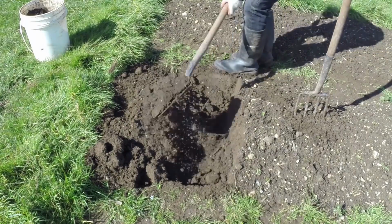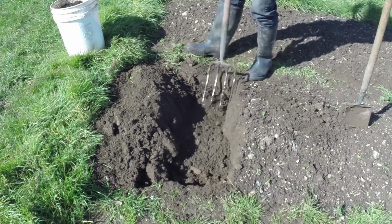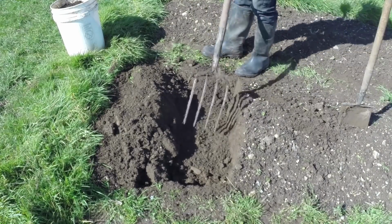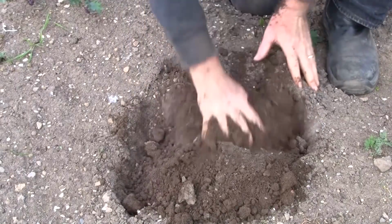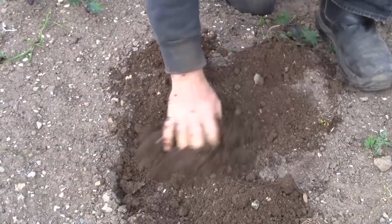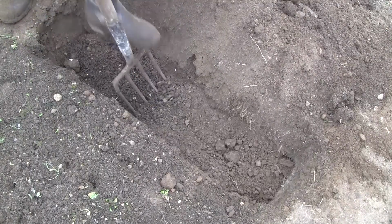I think the shift has a lot of validity, but I have continued to double dig this intensive garden, in part to better understand the effects that it would have in the long term. I am also intrigued by the possibility that looser and more friable soil can make it a lot easier for plants to grow, and that digging compost deep into the bed can substantially increase the depth of topsoil.